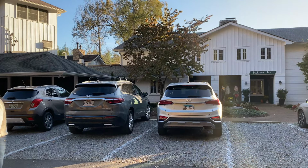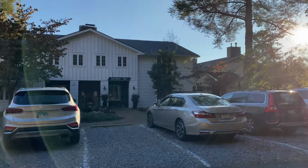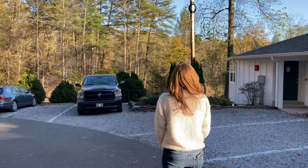It's almost Christmas time, everybody. Merry Christmas early. We're still here in the Arts and Crafts community, and just off the main road is the Buckhorn Inn. You have to look up the history of the Buckhorn Inn. Very neat. It's a tower. I think you can actually stay up there. They've got cottages and lodge. Beautiful views we'll show you.